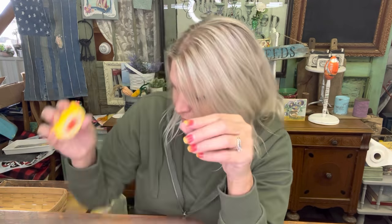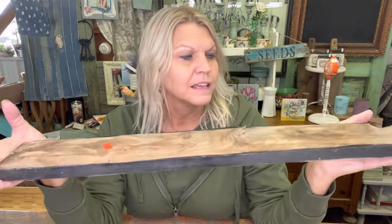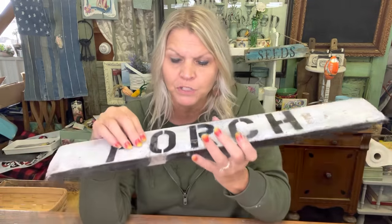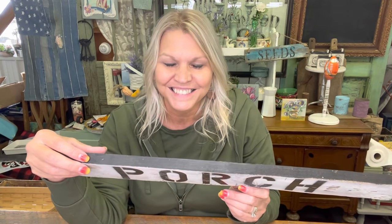He's kind of bold. A piece of wood with the word porch stenciled on it. It looks like a pallet board. It's in really good shape. It's got no splinters or anything. Someone painted it really well and just wrote the word porch with a stencil. I don't really like this stencil look, but I don't mind the word porch. So I'm going to revamp this porch sign and make it just a little bit more fun, a little bit more Connie style. So this was 69 cents.